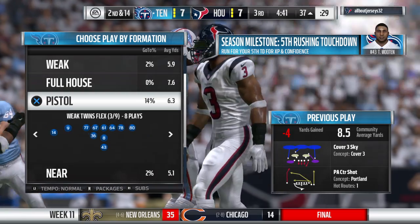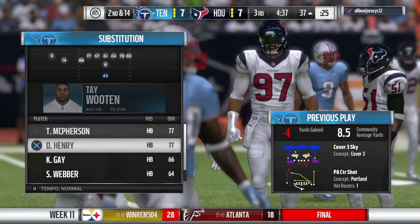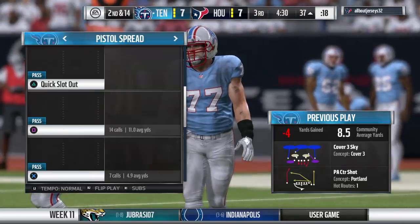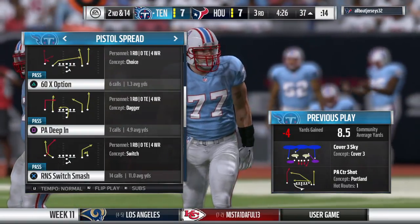But what you're hoping is that you figure out and you see and get a clue that maybe there's going to be some pressure coming at you. You change the blocking schemes. Maybe you go to max protection. The biggest one is maybe you bring your running back in to try and keep you clean. But in that case, that didn't happen. Zero accountability, and a sack resulted.